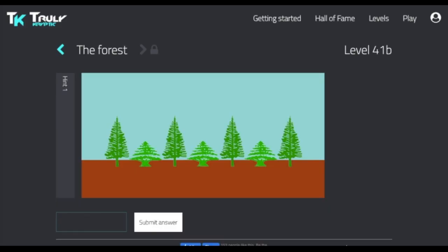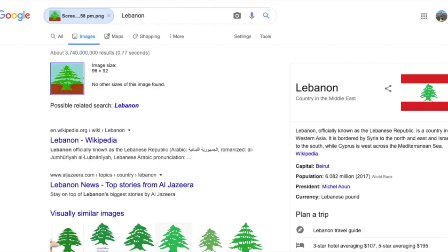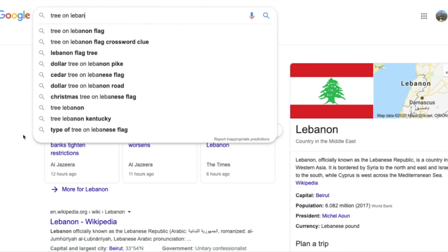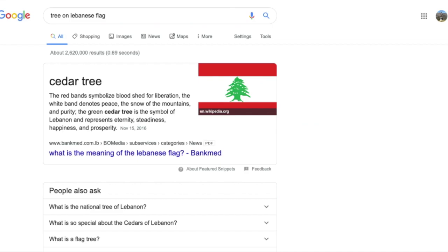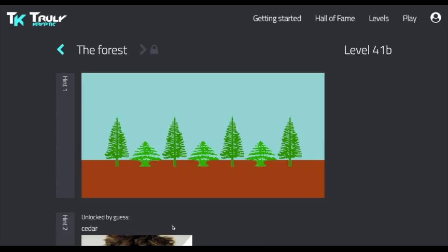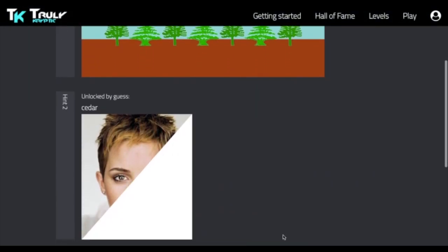Once again, Google image search will come in handy here. I instantly recognized the small tree from the puzzle as the tree on the Lebanese flag. However, if you did not recognize this and just simply Google search that tree, that is what you would also find out. From there, by searching what tree is on the Lebanese flag, you will find out that it is a cedar tree. Enter this into the puzzle, and you get another question.